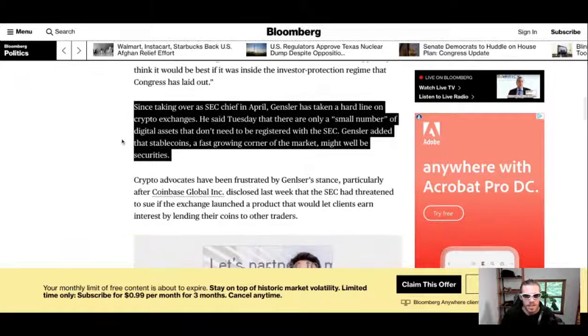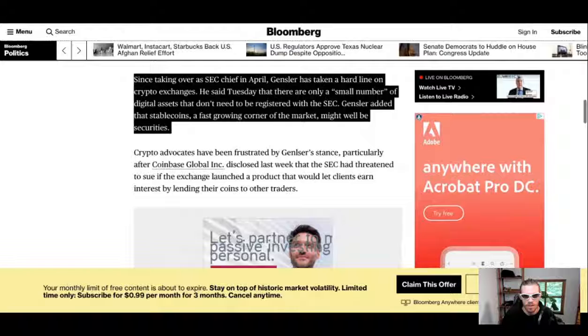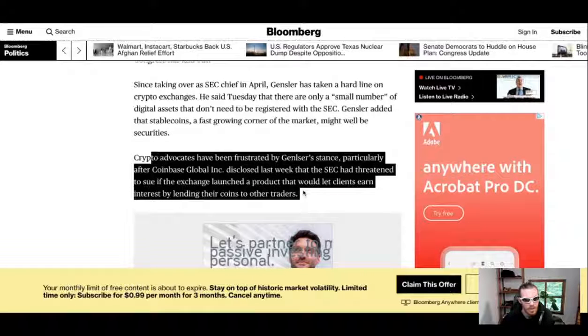Since taking over as SEC chief in April, Gensler has taken a hard line on cryptocurrency exchanges. He said Tuesday that there are only a small number of digital assets that don't need to be registered with the SEC. Gensler added that stablecoins, a fast-growing corner of the market, might well be securities. I think it's more a currency, a virtual currency, a digital currency. If it's a store of value, but ETFs and stocks, maybe those are viewed as stores of value, right? So maybe it is a security. We'll have to see what the SEC says.